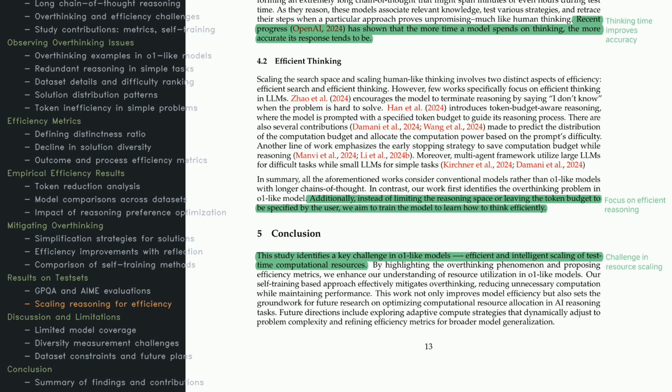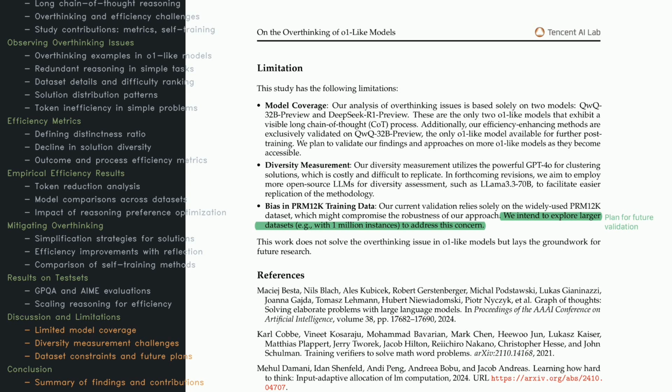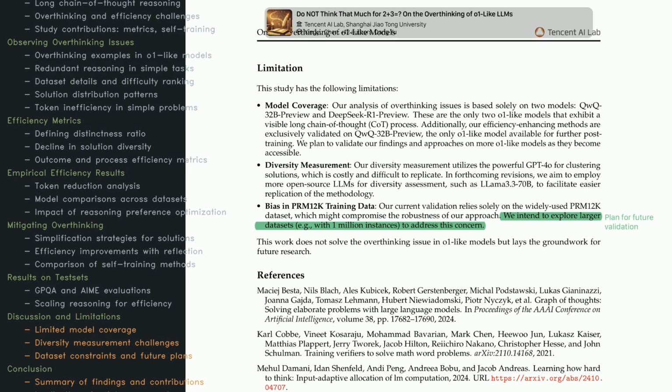In the conclusion, the authors frame overthinking as a crucial issue that saps resources. Their new efficiency metrics and methods help us see where waste happens. This sets the stage for adaptive computation that scales with task complexity, tackling big problems without over-elaborating on small ones. Finally, the paper's limitations come into view.